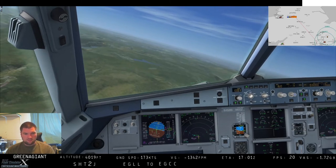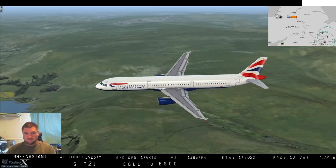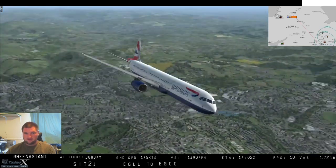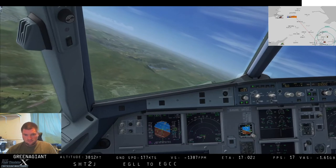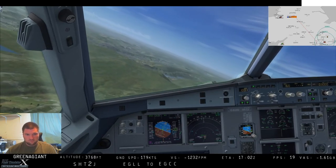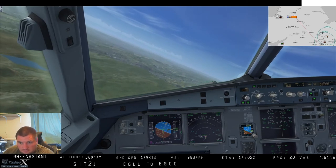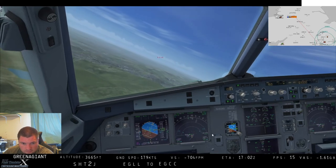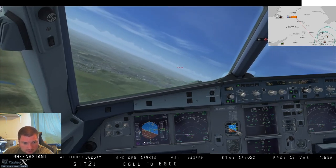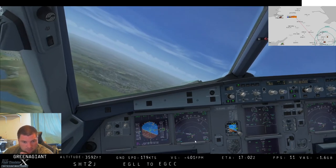What do you say about this mountain? This is suddenly actually being significant. It could be a bit lower. And we're now below the glide and to the left of it, which is where KLM wants to be.